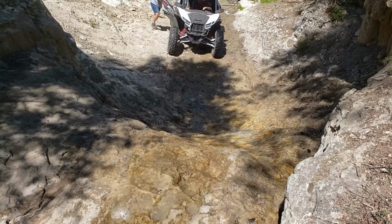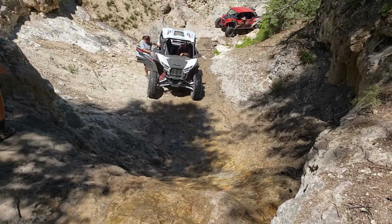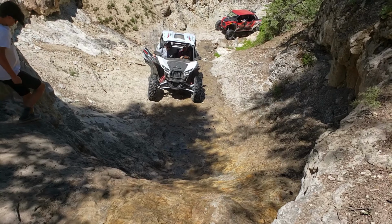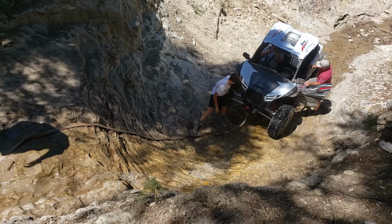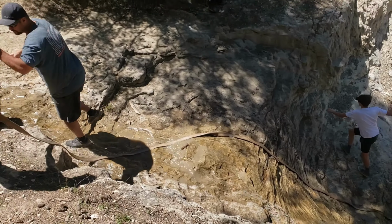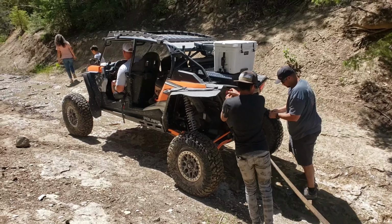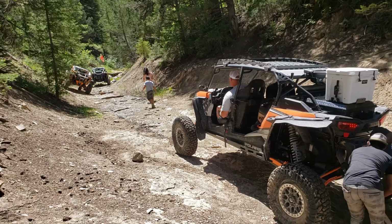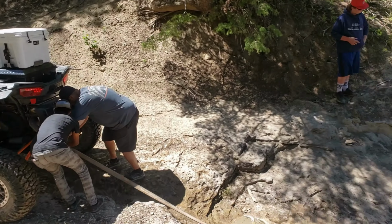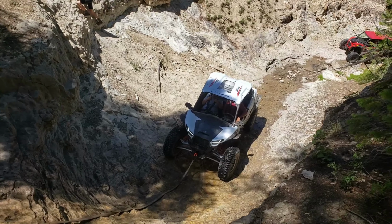It's just so tough with it being wet. Just crazy. Hey, grab the strap out of my driver's door pocket. No shame in getting a tow. It's just a tough obstacle. Fun day though. Perfect temperature. Lots of fun. Definitely not a beginner trail. That's what I'll say.